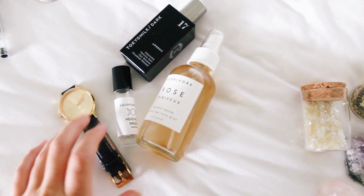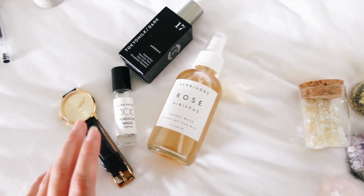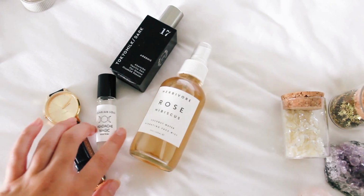Sometimes I'll just go around my room and find things that have nice packaging to put in my photos. So a lot of times that's like perfume bottles, like this one. But yeah, anything that has a nice label that will look great in a photo.